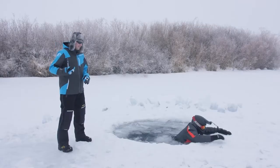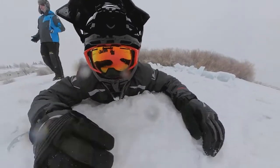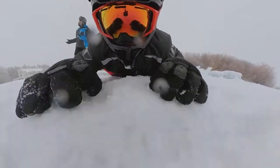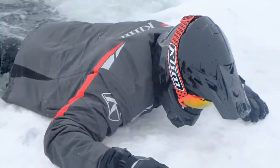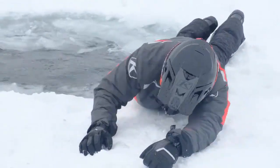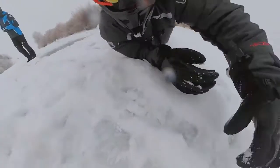You want to elevate your legs as high as you can and get your body into a horizontal position and start kicking, pushing yourself out of the water. Pretend you're a motorboat and your legs are the motor that's going to push you forward. Continue to army crawl with your arms, your hands, and your legs until you're completely out of the water and away from the hole. Once you get away from the hole, begin to roll away from the hole.